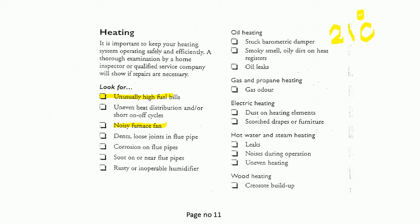So that's what you have to look for. There are some other things, yes. But normally, let us say I'm a new home inspector. I am not very experienced. So it's a good idea that I review all of that or rehearse the information before I start my inspection.